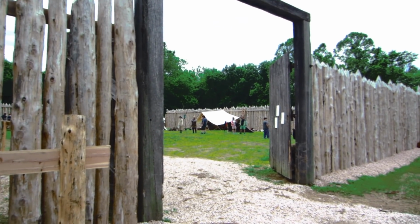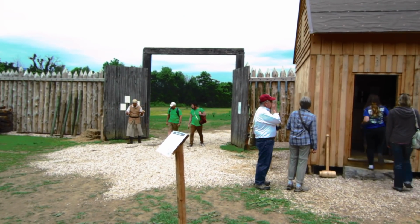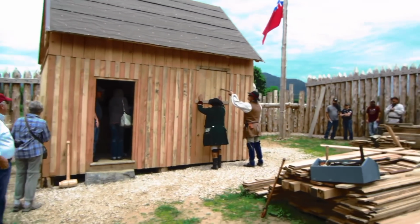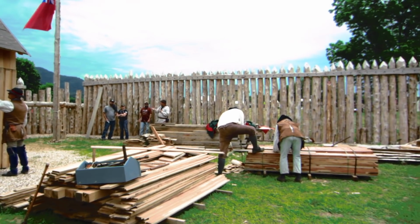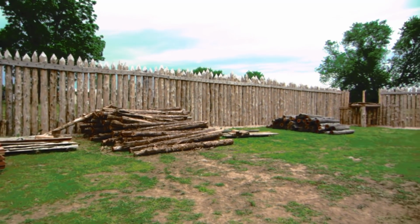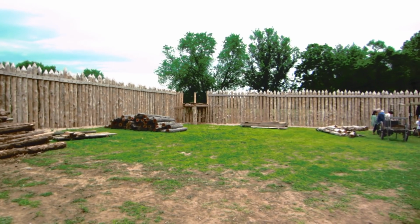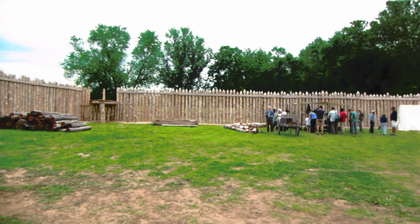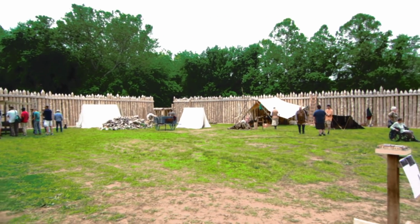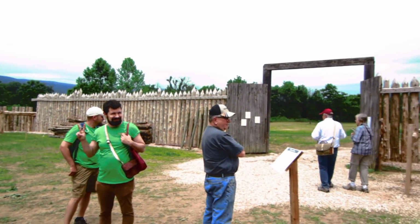Well, here we are at the front gate of the fort. Let's go in and see what's inside. We're going to do a little 360 inside the fort. There's a front gate, and we're moving around clockwise past the guardhouse. See, they've got a work crew working here. They've rebuilt the picket walls. They are rebuilding the bastion. They haven't got that up yet. And we've got the back wall of the fort. And back around to the side. And back to the front gate.